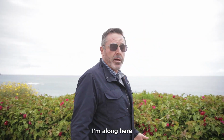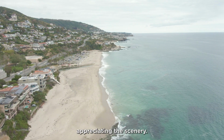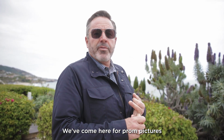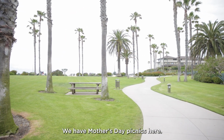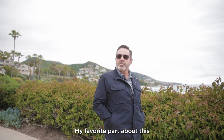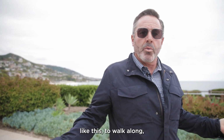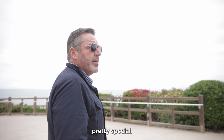For me, I'm along here at least once, twice a week, walking, appreciating the scenery. Anyway, pretty special place. Gotta believe thousands of people have been engaged on here. We've come here for prom pictures and homecoming pictures. We have Mother's Day picnics here. There's a lot of outdoor entertaining spaces. My favorite part about this area is, to me, I think this is just something that was never here before that we could never access, and to have a park like this to walk along. We have Heisler Park on the other side of town, but this is pretty special.